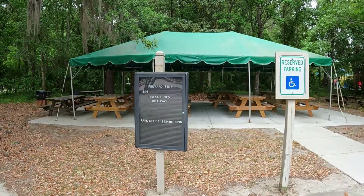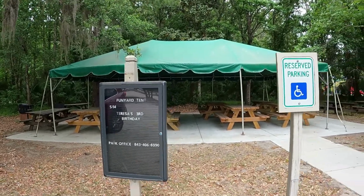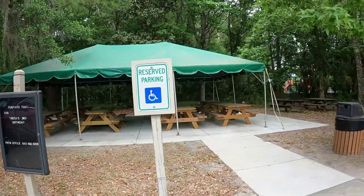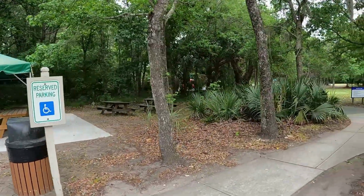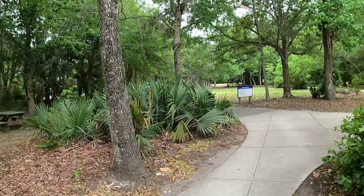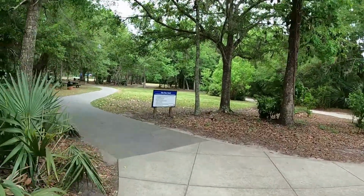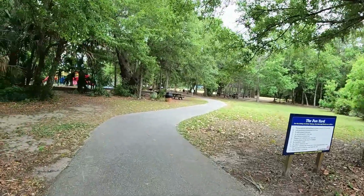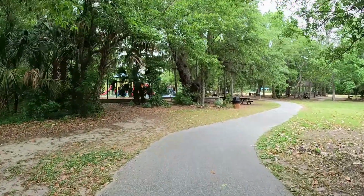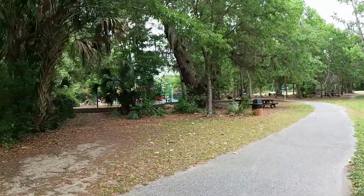Really nice areas here for kids to play in. Fun yard tent. Teresa's 3rd birthday is coming up, so that tent is reserved for her birthday over the weekend. Oh, if you've got kids, little ones, check this out. Big, big playground.